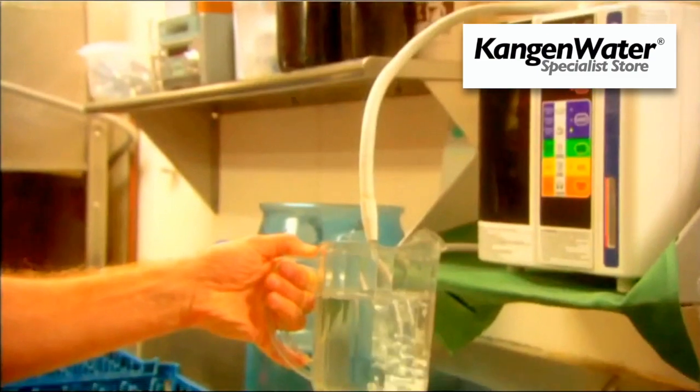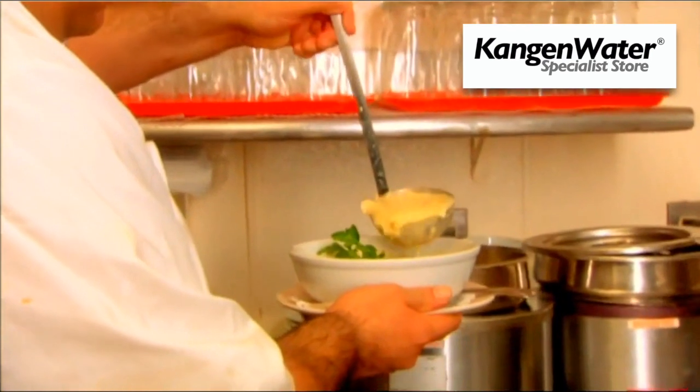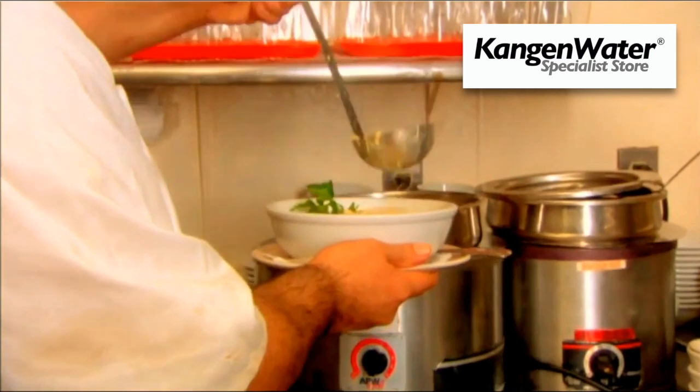The avgolemono soup is chicken based, and so a fresh chicken is boiled in water. And now we use the Kangen water, and it takes less time for it to cook, and it pulls more flavor out of the chicken for the soup. Then there's a liaison between equal portions of egg and lemon, and that's whipped together, and that creates the thickening. So most people think there's dairy or milk in the soup, but there's no dairy. It's just made with water. So the great thing is if it gets too thick, you can just add more Kangen water and thin it down to whatever consistency you like.